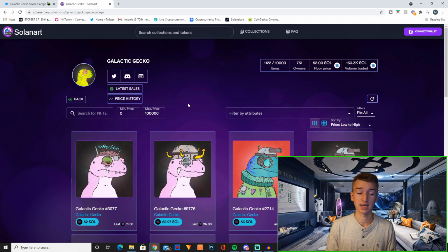I think Galactic Geckos has the potential to become the biggest project on Solana by market cap, maybe below Solana Monkey Business. But I think this project will overtake DJ Ape Academy. So basically, I think this could become the Bored Ape Yacht Club of Solana. Floor is currently 52 Solanas, so a bit on the higher side, obviously. But as I said, I still think this has the potential to double, triple, maybe even quadruple.